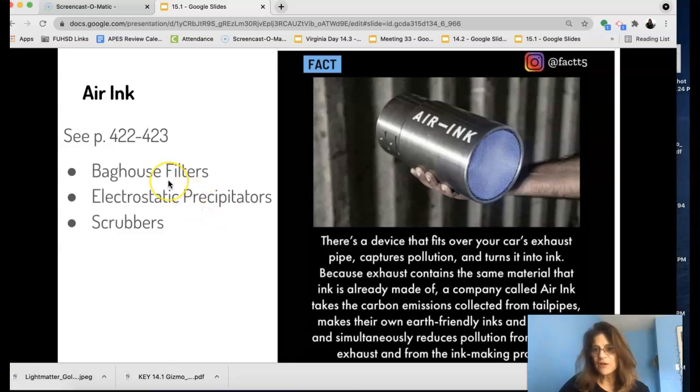Your book talks about three pollution inventions: baghouse filters, electrostatic precipitators, and something called wet scrubbers, which you will read about. But I wanted to highlight this really cool, more recent pollution solution, which is not in your textbook.